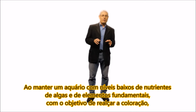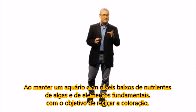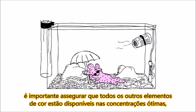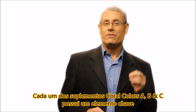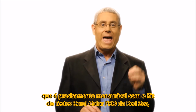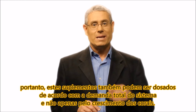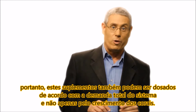When running the aquarium at the lower algae nutrient levels and lower foundation element levels for enhanced coloration, it's important to assure that all of the color elements are readily available in the optimal concentrations for the production of chromoproteins or pigments. Each of the coral colors A, B, and C supplements have a lead element that is accurately measurable with Red Sea's unique Coral Colors Pro test kits, and therefore these supplements can also be dosed according to the total system demand and not just coral growth.